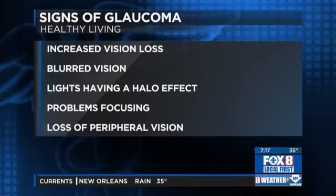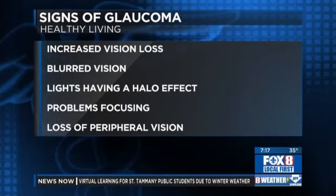The one thing that is very concerning is pain in the eye. So most glaucoma does not cause pain, but if you have sudden onset of pain in the eye, especially associated with sudden vision loss, that's an emergency. So you've got to get to the doctor right away. And right, we've got some of the signs of glaucoma on our screen right now, but obviously you want to get checked.